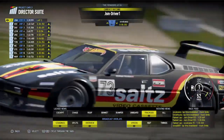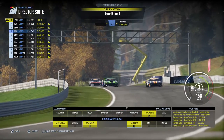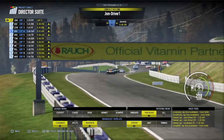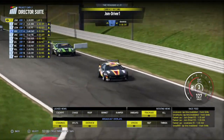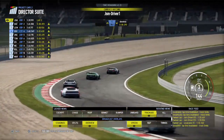JSM holding the defensive line in turn 2. Dav up the inside of Vulcan. Vulcan's dropping back. Oh, they've broken his rhythm. He's not going to be happy about that. That's what they've got to do. Didn't quite catch that there, but JSM took the defensive line. I think Vulcan wanted to do the switch back, but Dav and Lewis were there to pounce on him.